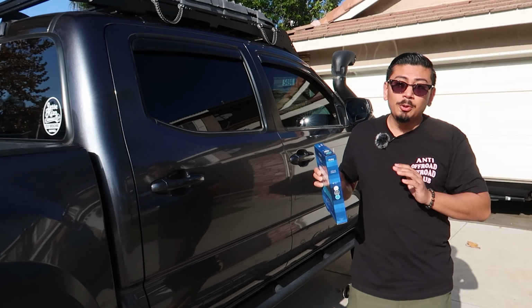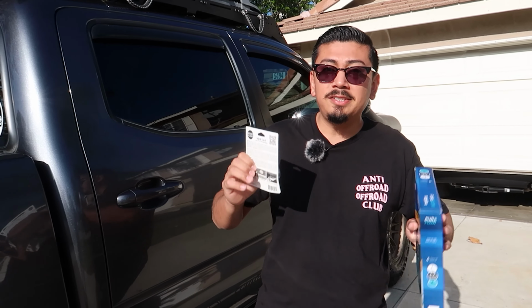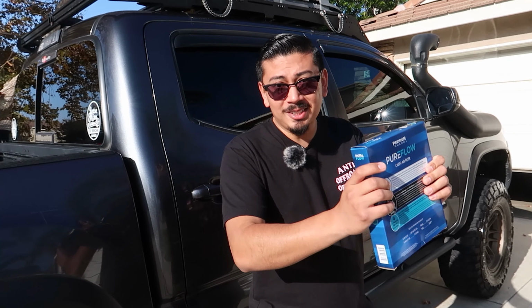I'm going to show you guys this new product. It is from PureFlow. It is a premium guard cabin air filter. Cool thing about this bad boy, which I'll show you guys, is that you can add scents to it. So if you guys do like those little trees and stuff like that, well, this is going to change your game, because this is something you're going to want to get. Let's go ahead and change it out, and then I'll show you guys the product. Let's do it.